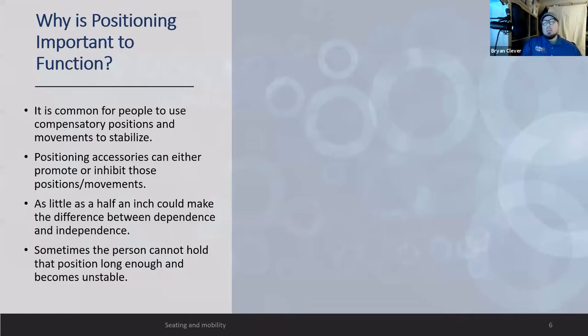So why is positioning important to function? It's really common for people, especially with higher spinal cord injuries, to use compensatory positions and movements to help stabilize them so they can actually do other things. If you move somebody just a little, the slightest bit, it could mean the difference between dependence and independence.